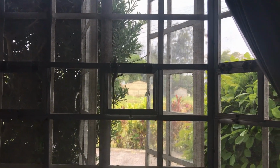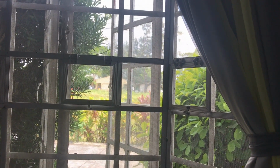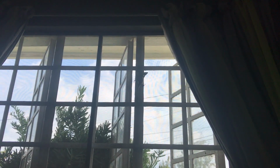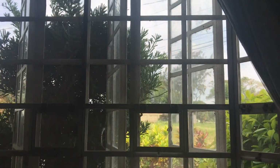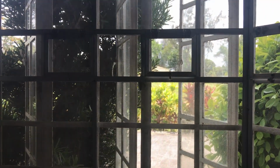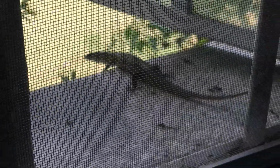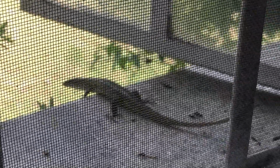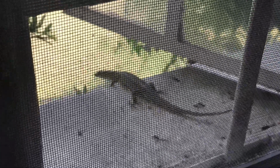I did see this large lizard outside of my window. He was just creeping along one of the metal bars outside of the screen of the window, and my desk was facing exactly that way, so I saw him. But he did not seem to like being filmed, so he disappeared quickly.